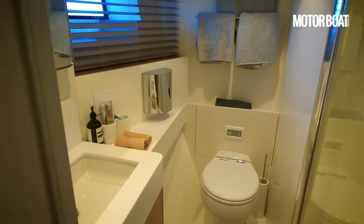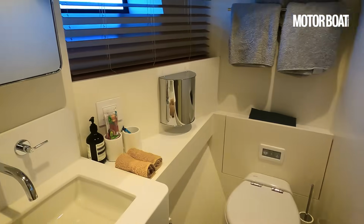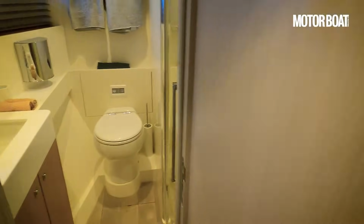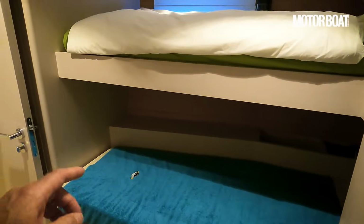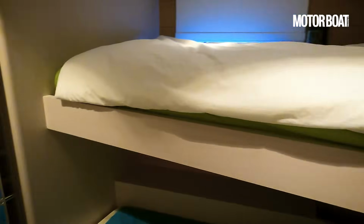Still full ensuite facilities in here. Proper separate shower cubicle. There's no tiny minimalist crew heads here. You're not sleeping on top of the loo or anything like that. Really good sized sink. And very similar one on this side. Again, those generously proportioned bunk beds.